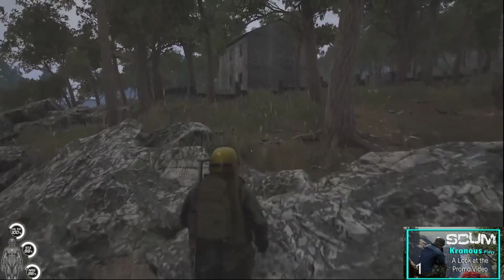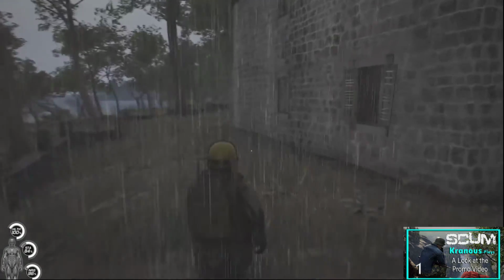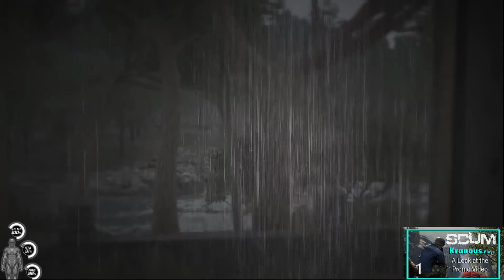The next way is the impact of the weather. To avoid getting wet in rain, try to find a dry spot fast or wear at least some water-resistant gear. Being drenched in the rain during cold weather will impact your immune system and your character will probably get sick.